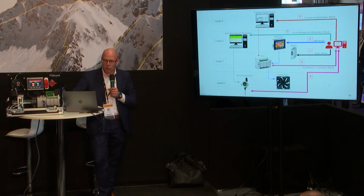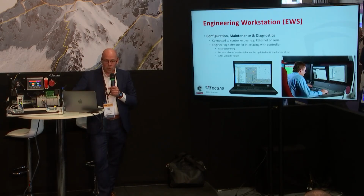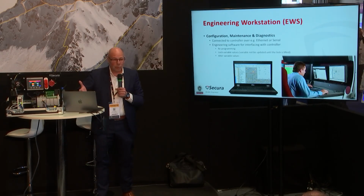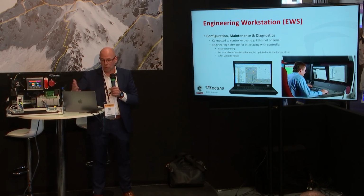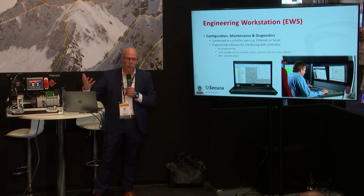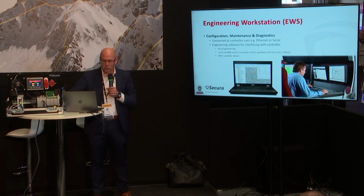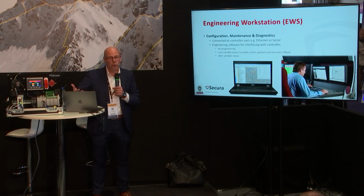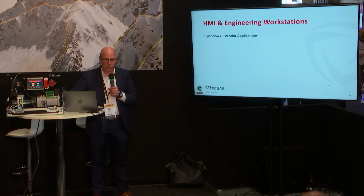An attack on the engineering workstation, then. That's quite an interesting one. They use it to program PLCs, but also for maintenance if something is malfunctioning and you need it. So an engineering workstation can do with a PLC whatever it wants. It can brick it, it can change values, it can do everything. So if you really want to do something, it's very easy to hack an engineering workstation.